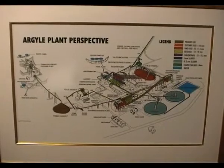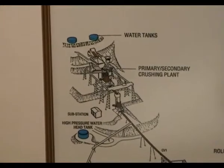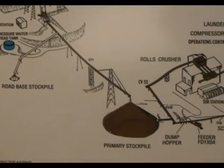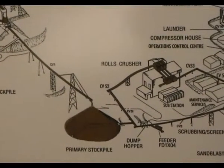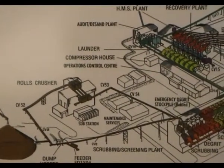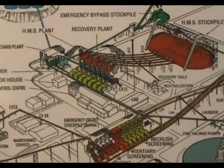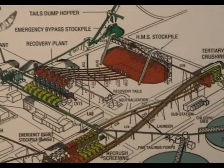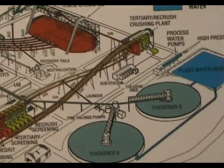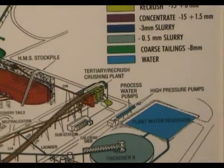This schematic layout shows how this very successful plant works. The flow cycle from the primary stockpile through the roll crushers and the various separation and recovery systems are very clearly portrayed, as is the power supply and water control and water circulation systems, but predictably they're not showing too much of the very secret and very successful diamond separations. After all, this is world-leading technology and they're going to keep it secret as long as they possibly can.